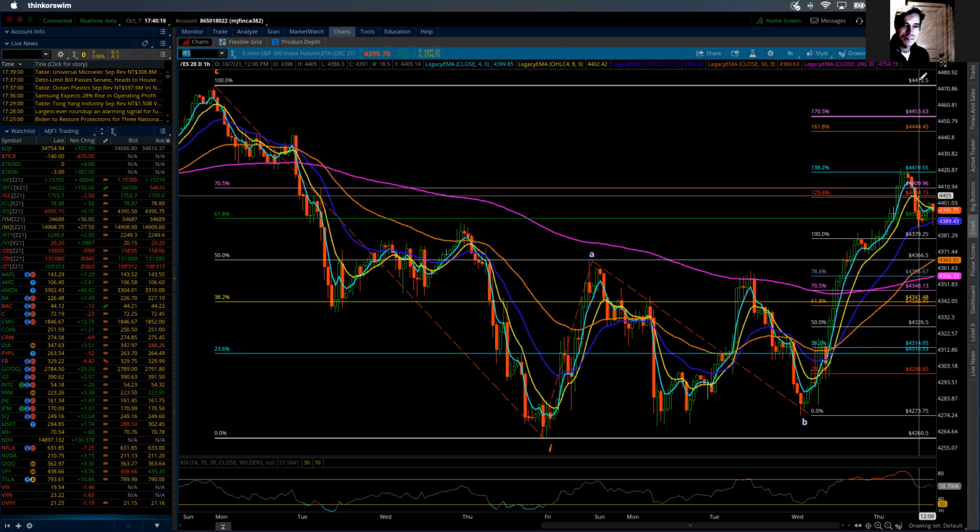The preferred view is that we're in an intermediate third wave, and that inside of that, we've just completed minor wave 2, which was a corrective bounce. And now we're beginning to drop in a minor third wave. Expectations are that acceleration will begin to pick up and that we will likely start to see a stronger drop. That's where I'm going to leave it for right now.